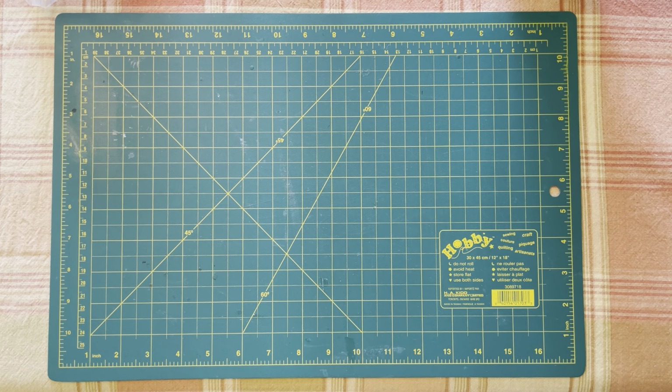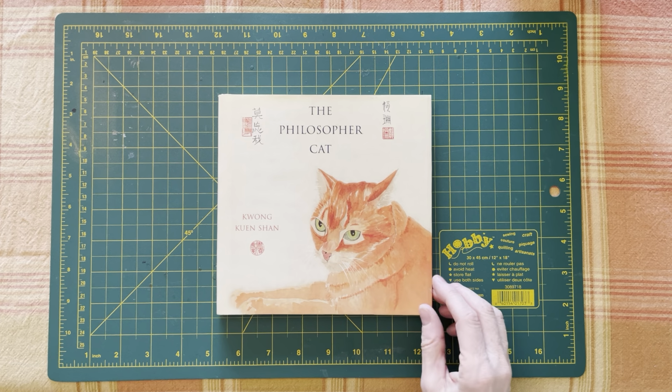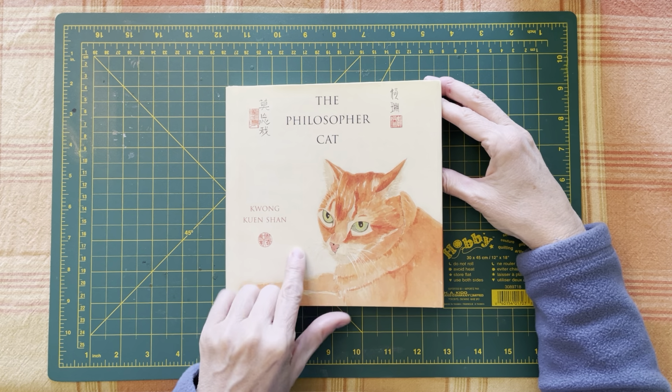Next up is another book. This is called The Philosopher Cat. And I liked it because of the drawings. Okay, so Philosopher Cat by Quan Quen Shan.